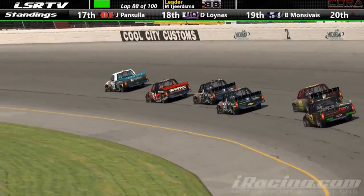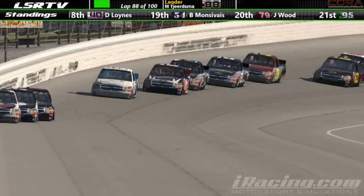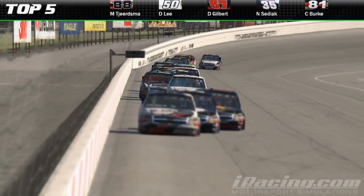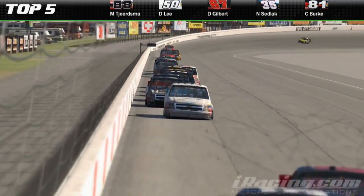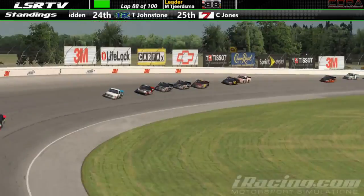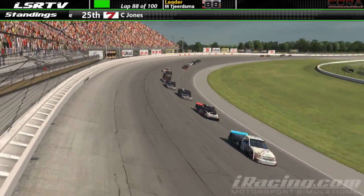We're still seeing Michael Churchman up here on the lead, Dustin Lee, Damon Gilbert right here in third position, waiting to pounce, waiting for one of these guys to make a mistake, see if he can get up here and take the lead and win this race. Yeah, right now Dustin Lee looking in the mirror, and he sees his teammate, so he's not that worried, but he needs to get around Michael Churchman. Churchman knows how to drive.